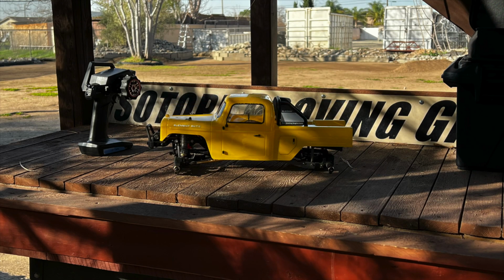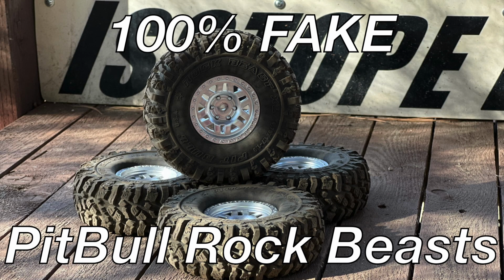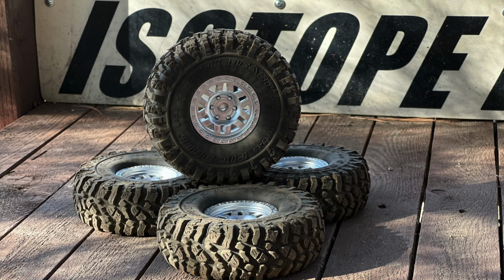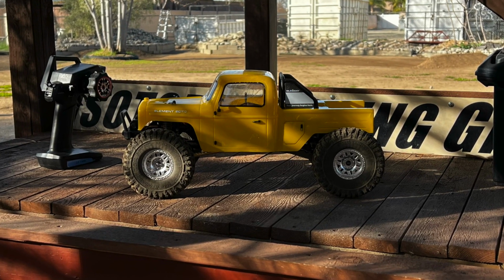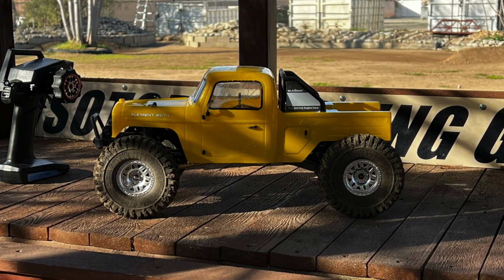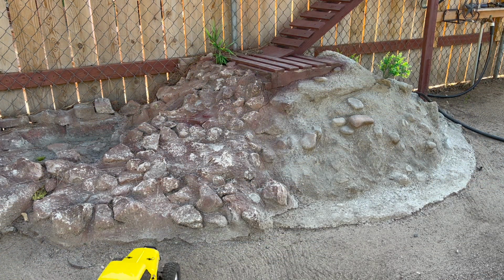And we'll grab the first out of the bin, which are the control for this group. They are the 100% fake Pitbull Rock Beasts from Amazon. These are not Rock Beasts. Pitbull did not make these. As you can see, they look like Rock Beasts. They don't look out of place at all on those SCX10.3 stock wheels.